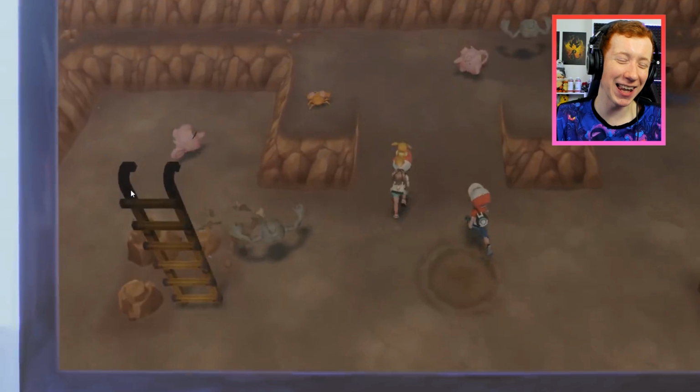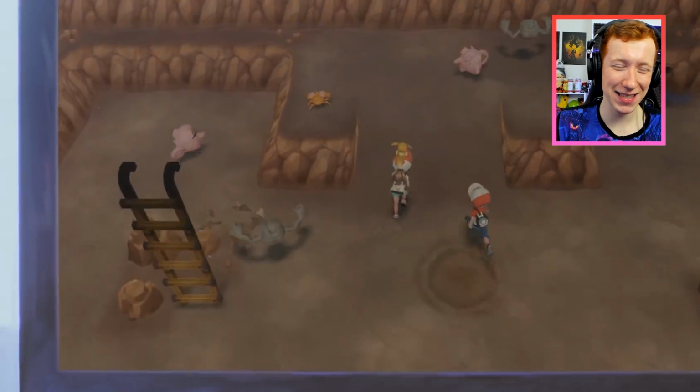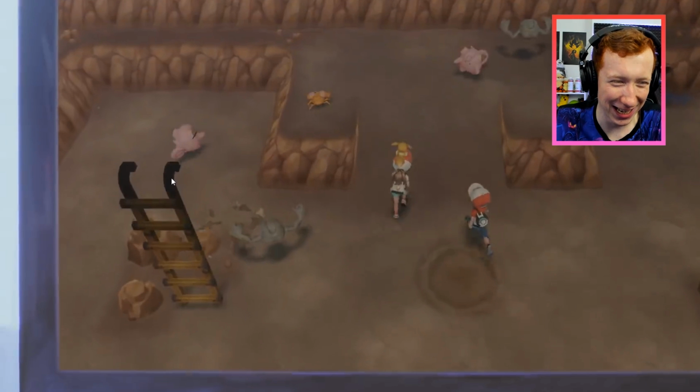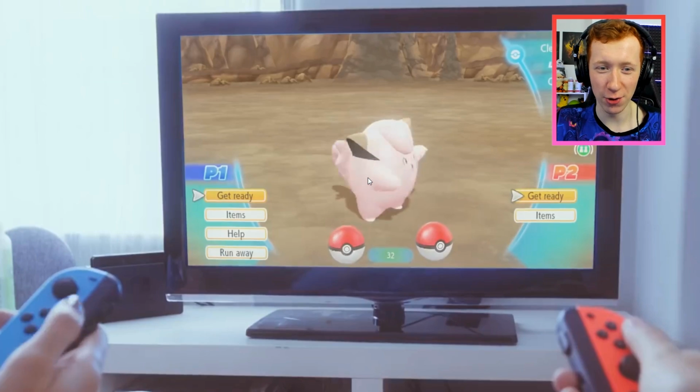Look at that ladder! Okay, it makes sense. They're using the same grid layout as all the other games. It makes sense that the ladder just kind of goes to nowhere. But on a Nintendo Switch and on updated graphics, this looks so dated. But okay, it's obvious that was going to happen anyway. I'm not going to sit there and nitpick again.